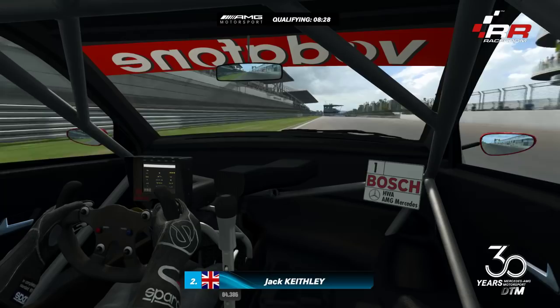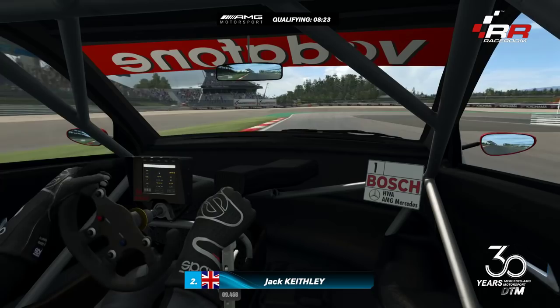And Jack Keithley, the Englishman here, he just starts his lap. He's also the only driver who has won more than one race in the online season. He's won 2 races, actually.